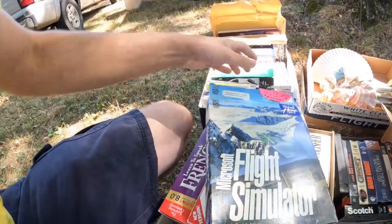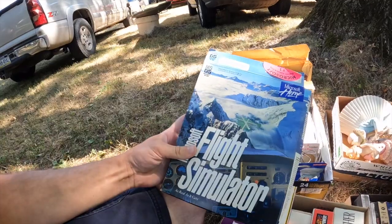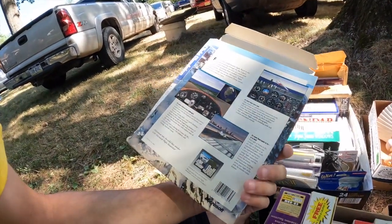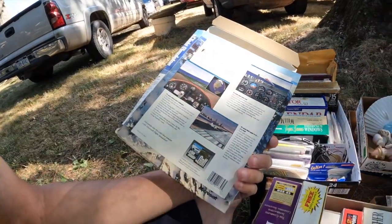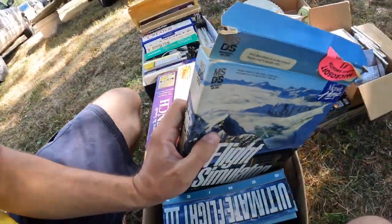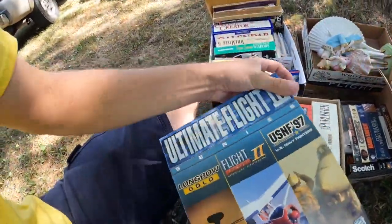Oh, Flight Simulator. I got this for Christmas one year. Don't remember which one it was. I feel like it wasn't this one. If I can find a year on it, I'll let you know. I feel like it was around 2002, 2003. This guy must have really liked the Flight Simulator.